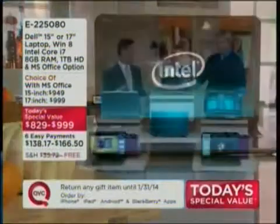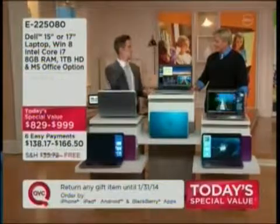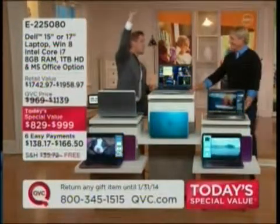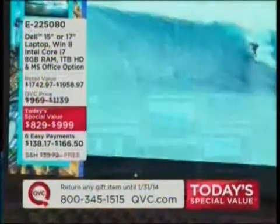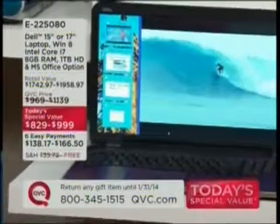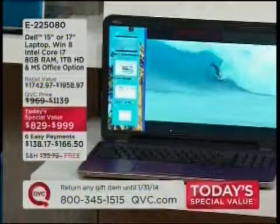This is a fast computer, but Rick, this isn't a dual core. This isn't the i3. This isn't the i5 from Intel. This is the top of the line, best processor that Intel has out there, and it's their newest edition. So this just released. Also, by the way, it's 8 gigabytes of memory.